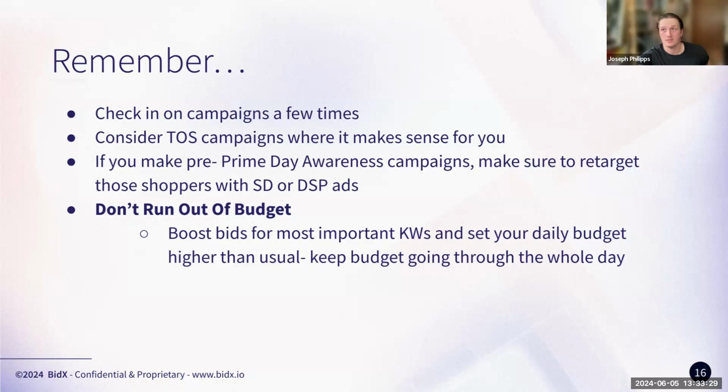You might want to consider running some top of search campaigns where it makes sense for you, on your different products that you have the extra margin for. You have extra inventory and you're trying to push. Top of search campaigns run great. Overall, bids are going to be higher for Prime Day, so make sure that your campaigns reflect that. And again, the pre-Prime Day awareness campaigns combined with retargeting off the back of that, especially if you're running different deals, if you're really leaning into Prime Day, I think that should absolutely be a part of your strategy.